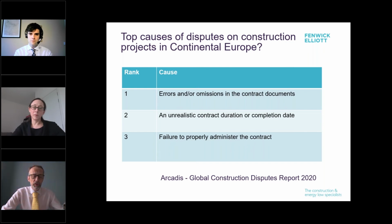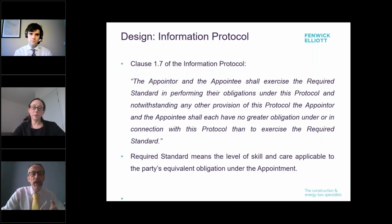And with things digital, it's all about the design. It's all about the brief. You need to go back to the basics and understand what you want to achieve. Now, Mark's very usefully been talking about the information protocol for use with 19650. This is what the information protocol says about the basic design duties. The required design standard means the level of skill and care applicable to your obligation under the appointment.